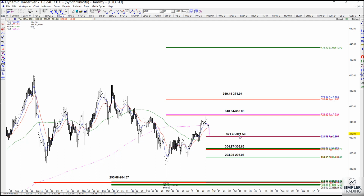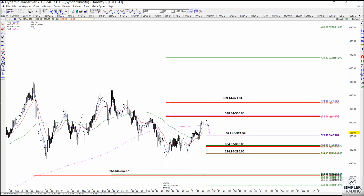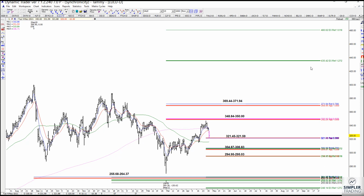So setup zones are 321.45 to 321.59, 304.87 to 306.83, and 294.95 to 295.03. You can use those targets that I've already got for you up here to trade these zones. If you're in our room and you want me to run a new target once one of these bounces, I can do that, of course. Or you can use this setup zone and use it against some of the resistance that's on the way up at 348 to 350 and 369 to about 372 there.